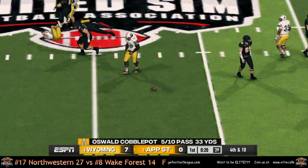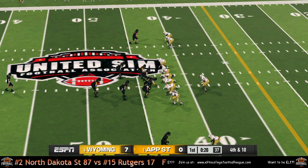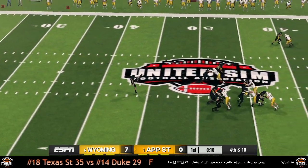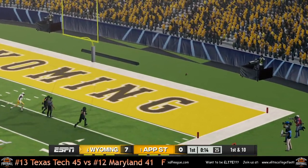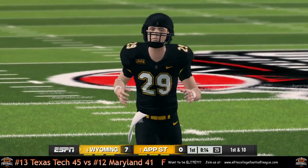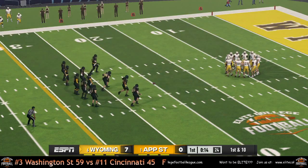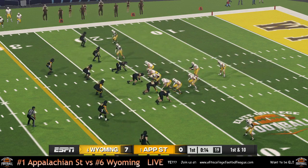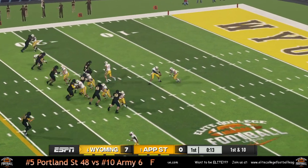And early pressure forcing Oswald to throw out of his sack, and that would be 4th and 10 for another punt. Let's see if they could try a pin here. And it's a touchback, and here we are at the 20-yard line. Wyoming starting off strong in this game, and let's see if they could continue the momentum in this drive.